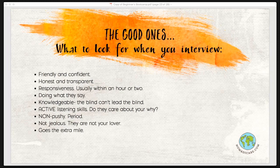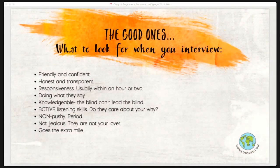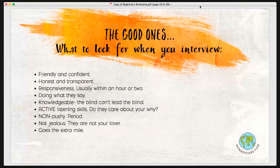And then going the extra mile. So I just look for the ones that like to have fun with it, that have the passion, that really like their job, because naturally they're going to do things that are funny. So those are what I look for. And those are the things I'd encourage you to look for when you're interviewing, because they are out there. And yes, they're not 100% in abundance, but they are out there.